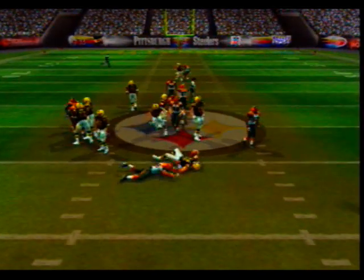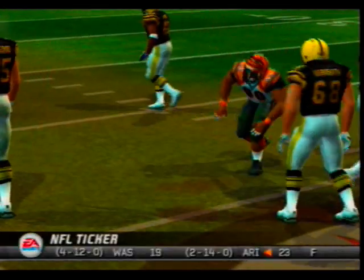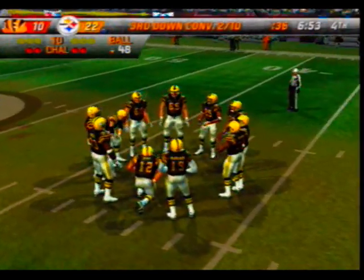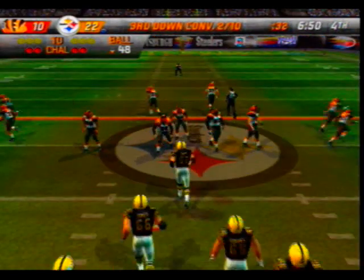It's a blitz. Hasty gets the sack. Looks like there was a missed assignment somewhere. The play looked like it was developing perfectly. And boom, the pass rusher got there and dragged him down. He's really creating some havoc now. His second sack of the game.